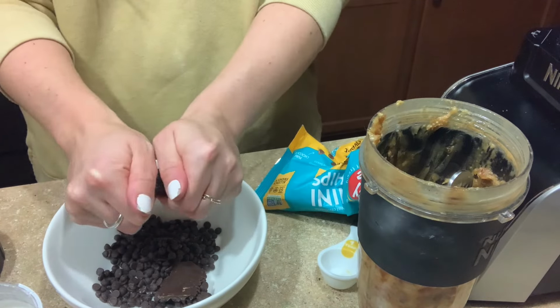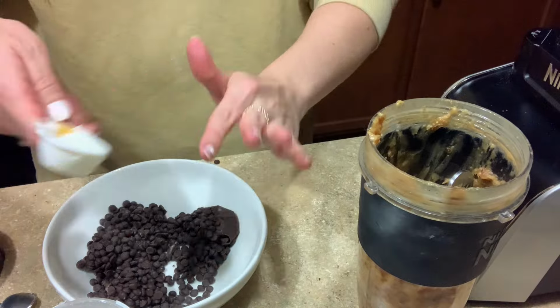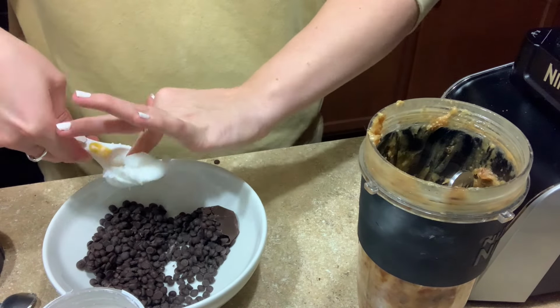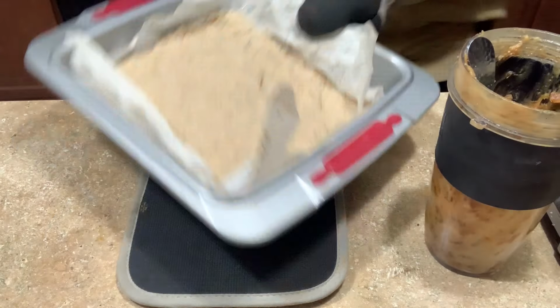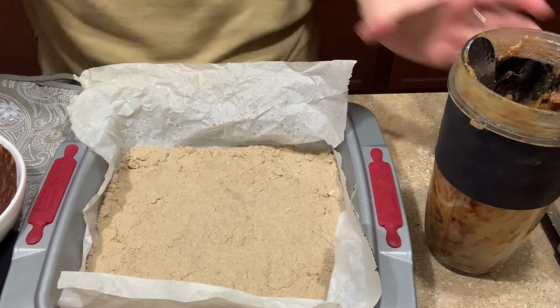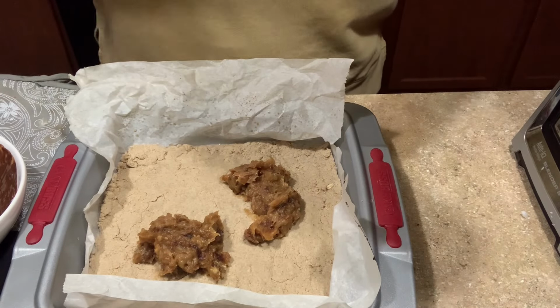Here I'm using about half a bag of the chocolate chips, but truly I think you could use a lot less. Our chocolate layer ended up being really thick, and it took about 45 minutes to an hour to fully harden in the freezer. And I did add a little bit of coconut oil just to make sure that that smoothed out easily, and I melted it down in the microwave. Then you're just going to layer everything together, throw it in the freezer, wait until it's completely hard on the top with the chocolate, and then you're good to go.